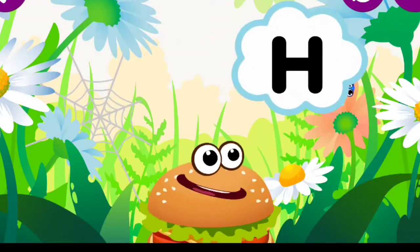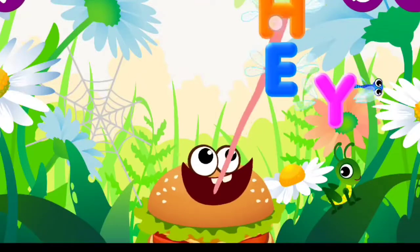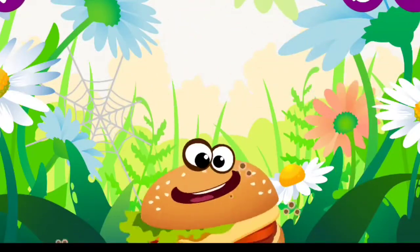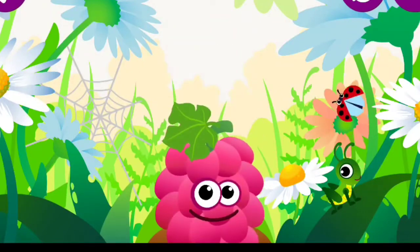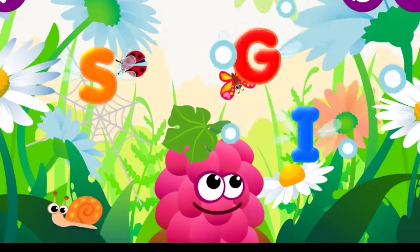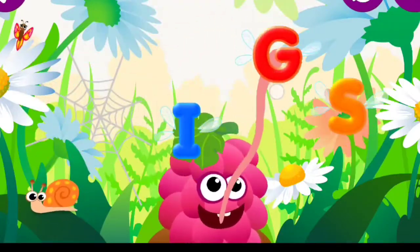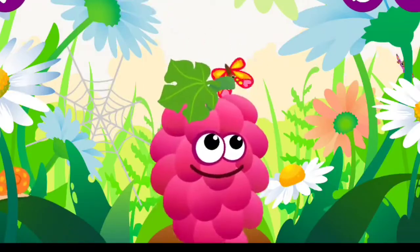Hamburger loves the letter H. H is for hamburger. Grapes love the letter G. G is for grapes.